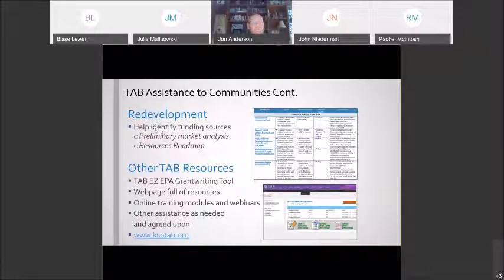With respect to redevelopment, we can actually help identify public funding sources that may be specifically right for the type of development you're trying to do. And if you're interested in applying for the big grants that EPA offers, we have a grant writing tool you can use online, and we also review drafts of proposals before they're submitted.